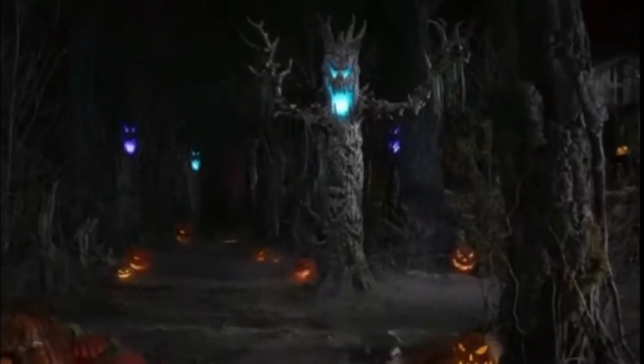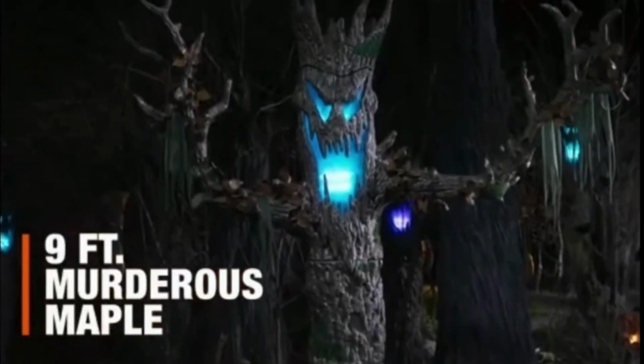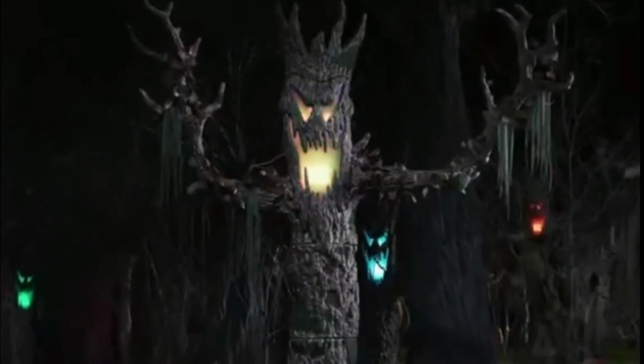This guy is definitely a fan favorite. I love this. Am I gonna get him? Maybe. This guy is just gonna look so good in a Halloween area, like a graveyard. Definitely probably gonna get him.